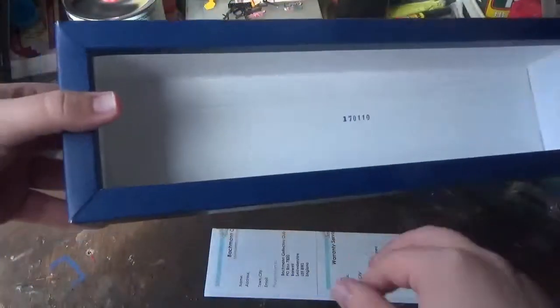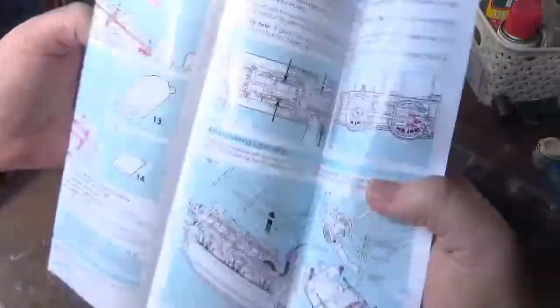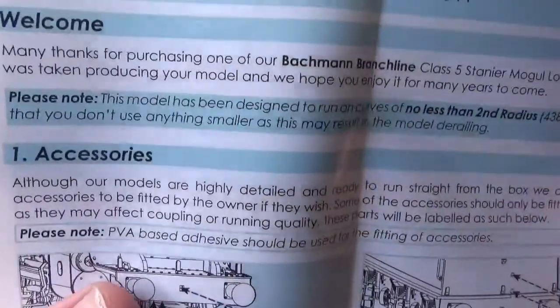And then we come on to the instruction sheet. Something that they've been doing lately is providing these instruction manuals that also include the guarantee and the collectible flyer. So they've done away with those separate sheets of paper. It is made out of glossy paper, but I'm fine with that, because it's brilliant that Bachmann are now giving us all this paperwork in a manual.